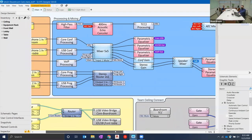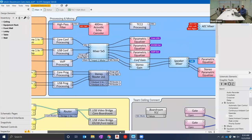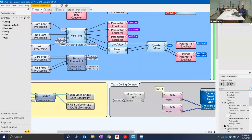So I already have a flag up here. We have the microphone coming in via AES67. That's that top block that's heading to that high pass filter. And then it goes into this high pass filter, and that high pass filter takes out some of that low end rumble before we get to our echo cancellation block. So I'm going to grab it from there. And yes, I cheated. I already had the TCC in there. So we'll grab that there. So now we have that signal there.